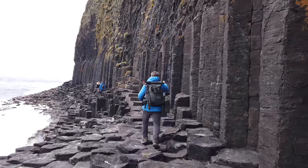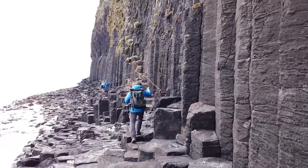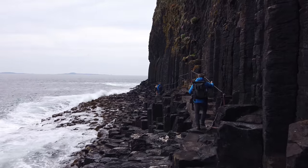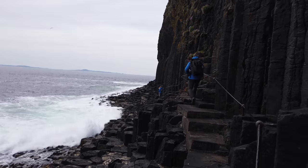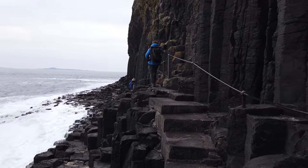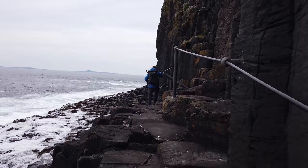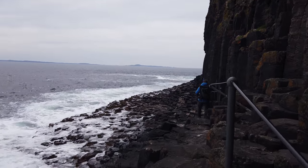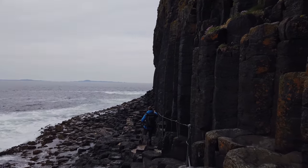I'd never seen any images from it, so it was all new to me, and it was just absolutely stunning when we got there. The basalt columns are just fascinating, and I could just spend hours and hours photographing the rock formations there. But since we only had an hour, I managed to get a couple of shots that I really like, and I'll just go over those with you right now.